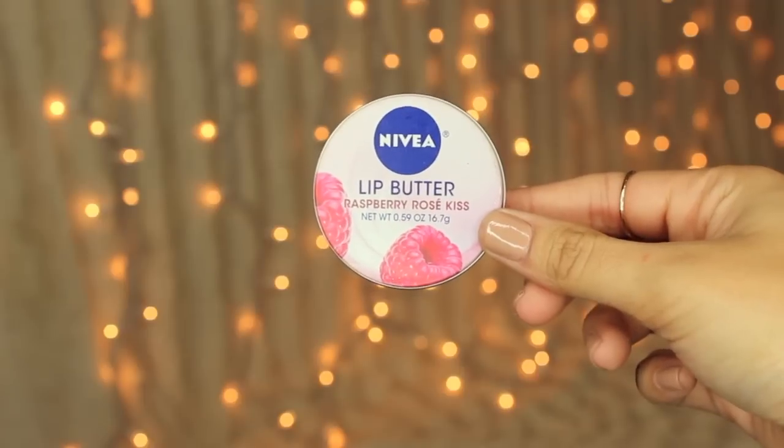Alright, so now we can talk about lips. But first, I'm going to talk about my favorite lip treatments. The first one are these Nivea lip butters that come in the tins. I have tons of these. Everybody's always making fun of me because I have a whole box full of all these flavors. And they're just everywhere. In my car, in my purse, on my nightstand. They really work. They're really, really good. I got turned on to these last year randomly. This specific one in Raspberry Rose Kiss is my favorite. It smells like a raspberry hi-chew, which is like a Japanese version of Starburst.